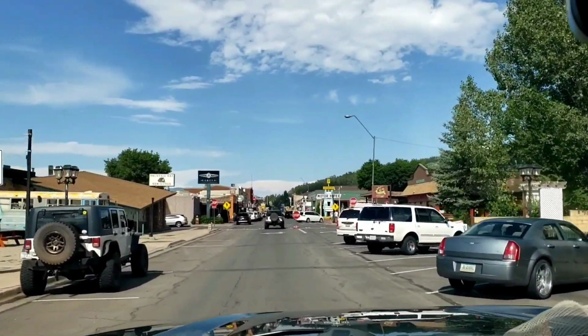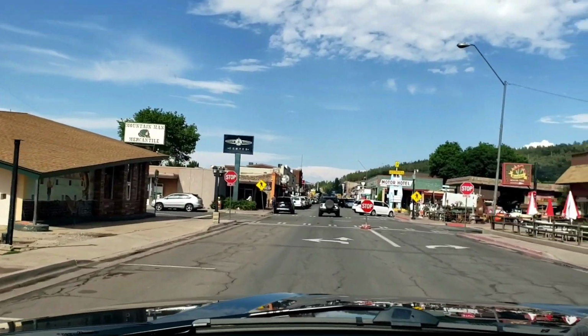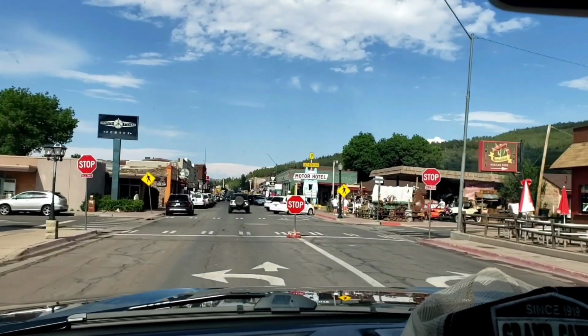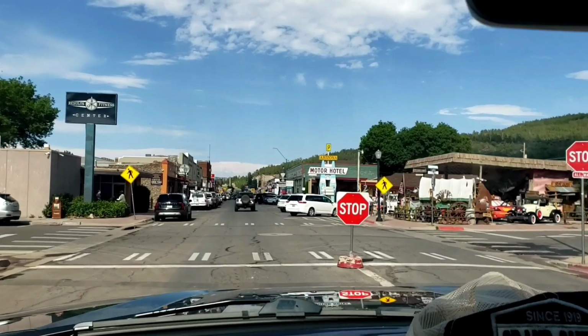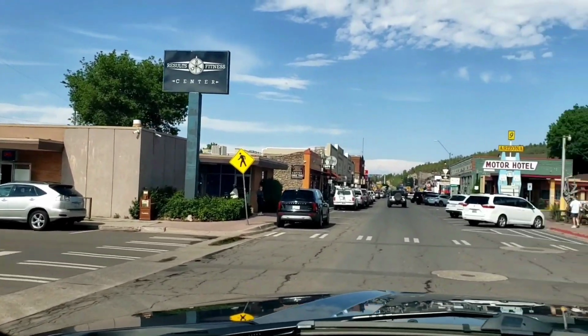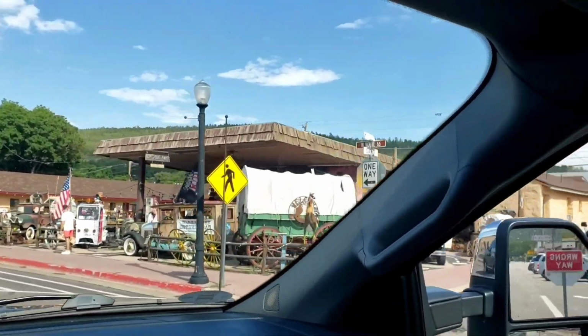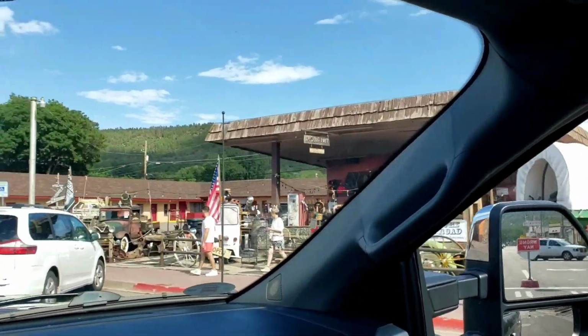I've never ridden this train. I've ridden several other tourist trains. A lot of the Route 66 kitsch stuff, we call it. And I kind of like that. I get a kick out of it. Look at that place there. Boy, they got a big Sasquatch there.